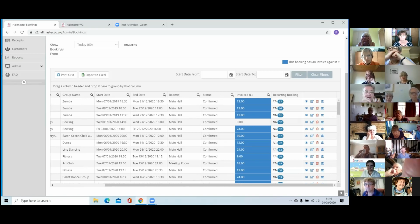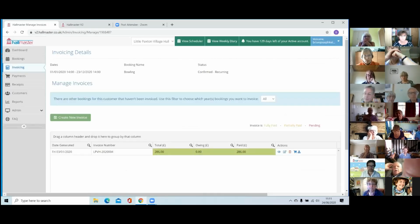So if we were going to invoice someone, we come initially into the booking screen, we see that it's confirmed, and simply we go onto this small symbol here, which you'll see when I go over it, says invoicing. This is fictitious, but I'm going to invoice this gentleman now. So I click on here, and this takes me one step down from bookings into invoicing.